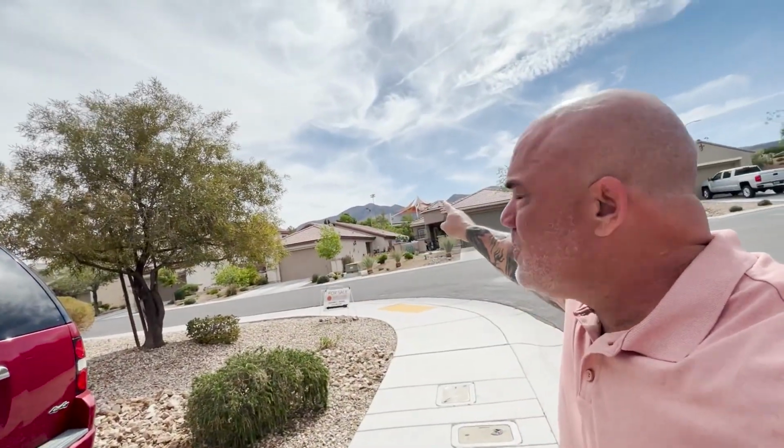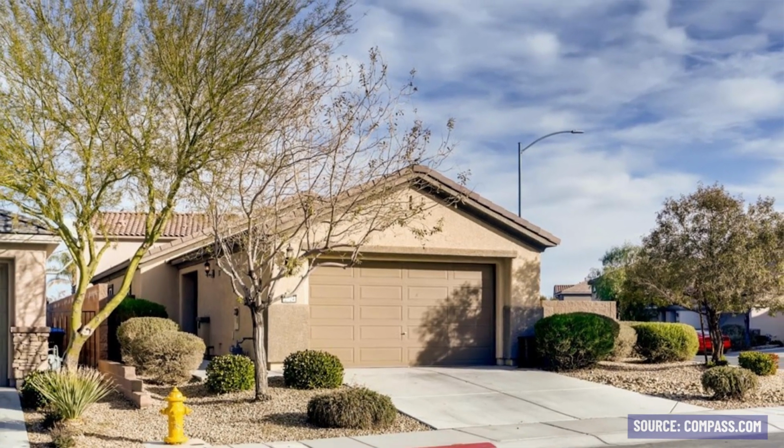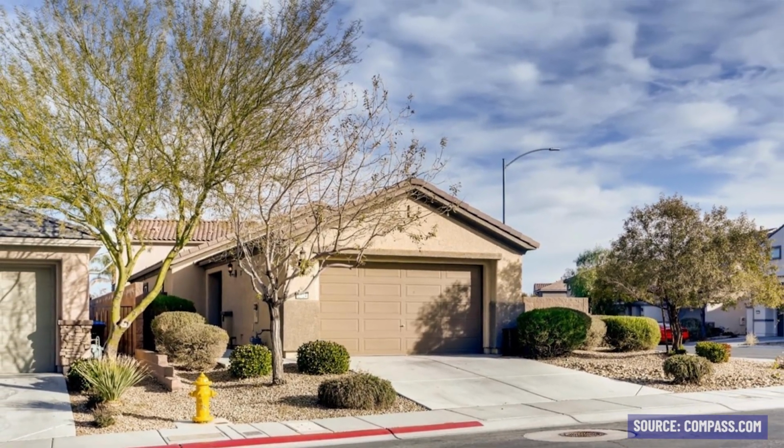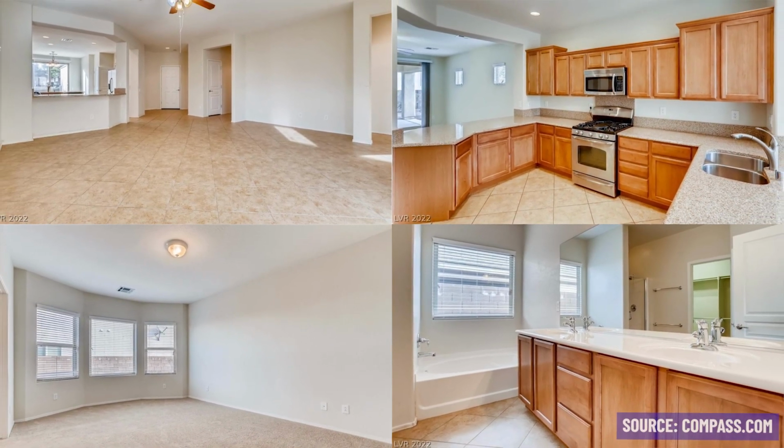I don't know if you can see that. And it's right next to Wallen Elementary. Now, if you have elementary school kids, Wallen is one of the most fantastic places to go here on great schools. It has a fantastic rating here in the Clark County School District. But this house is a fantastic little house, great place to come and bring your family or yourself or whoever you've got with you and make a nice home.